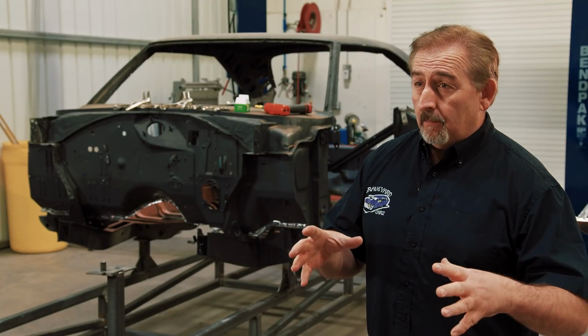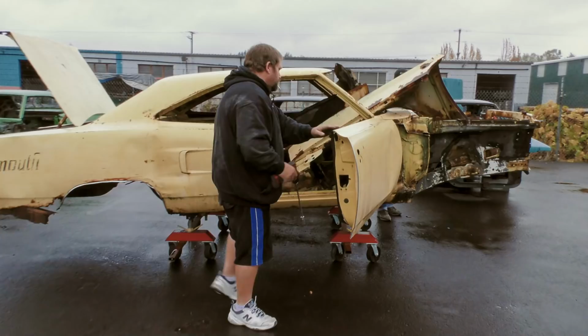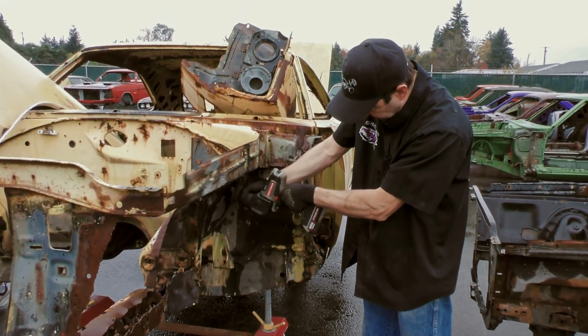Right now, the guys over in the metal shop are getting ready to do all of the internal metal work and external metal work on our 1970 Plymouth Superbird tribute car. The Ghouls have been hired to convert a 1970 Plymouth Road Runner into a Superbird tribute car.